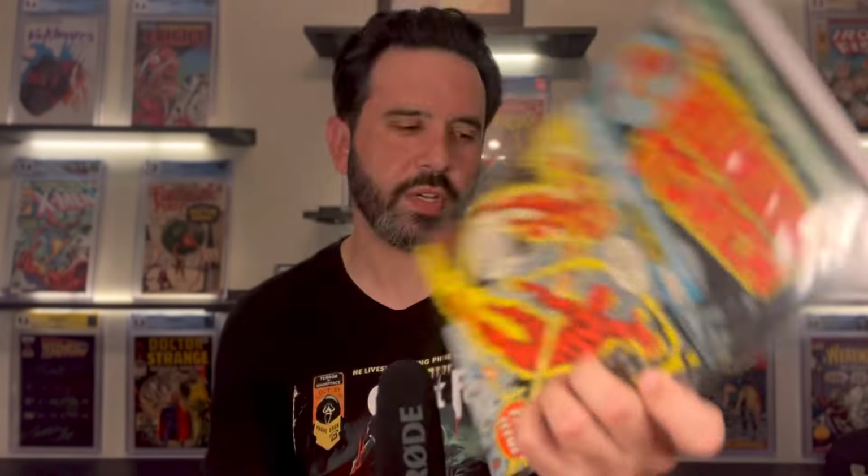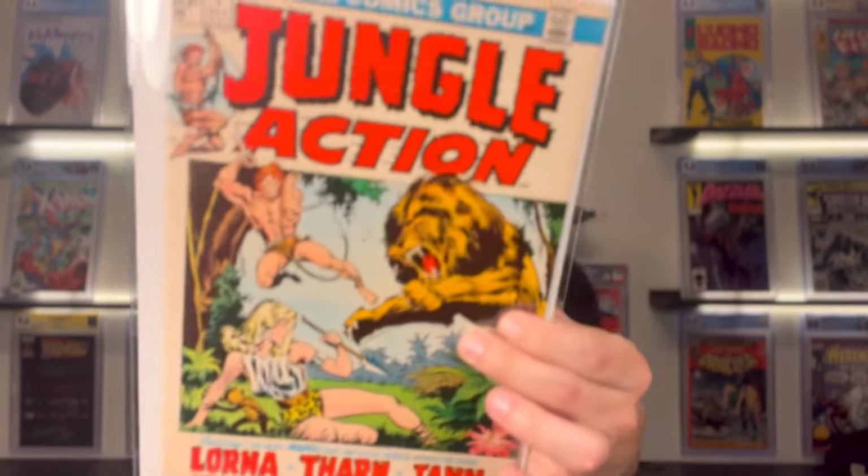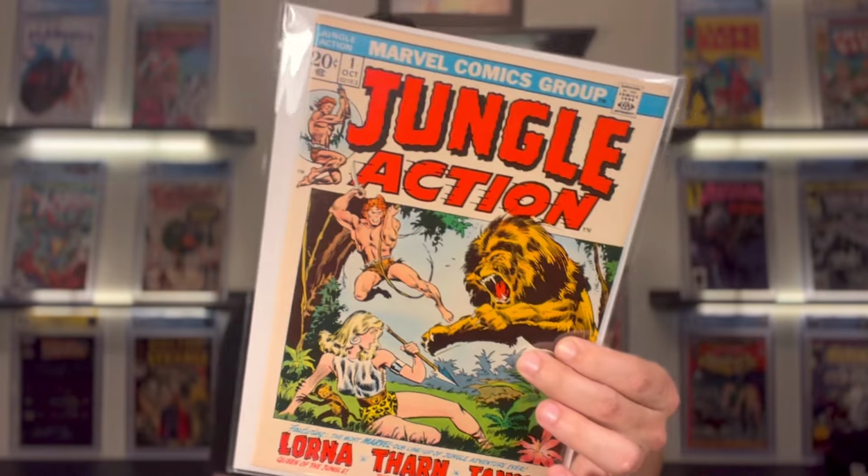Awesome Bronze Age book here in pretty okay condition. Good enough, but I think it's cool. The next number 1 issue was Jungle Action number 1. A very, very nice copy. Maybe a 9.4, I would say.